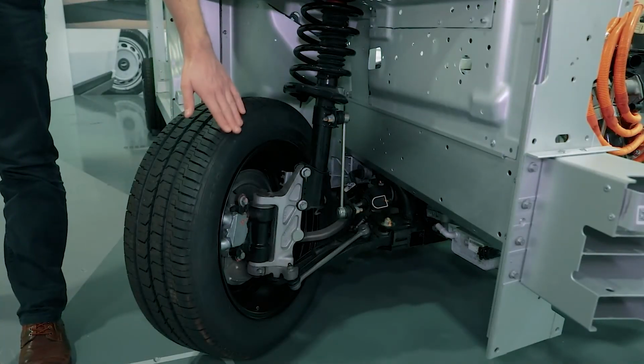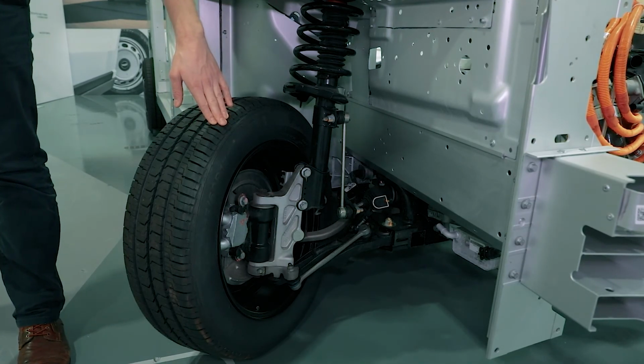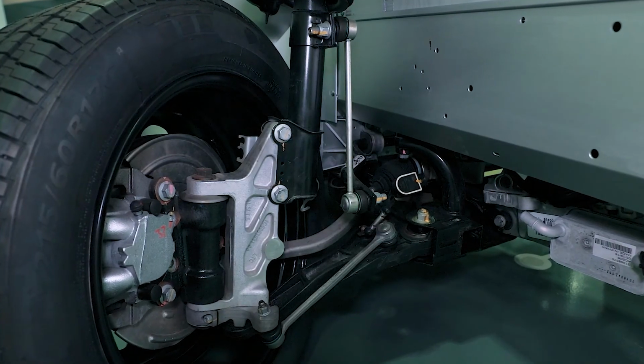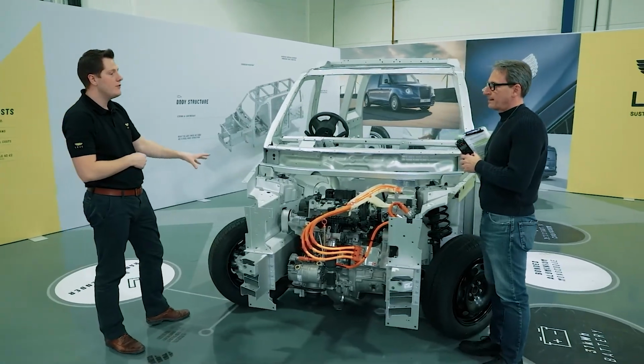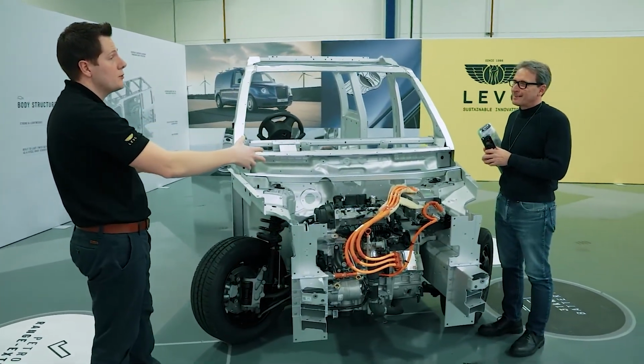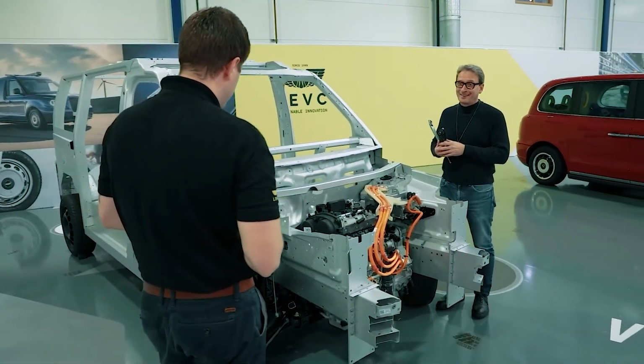Getting the turning circle is not just about making the wheels turn, it's about making them turn in the right way. So we've got a very clever suspension setup that as the wheels turn, and these wheels turn to 63 degrees off centre, which, to give you a comparison, a typical passenger car of a similar size would only get to about 38 degrees. So a huge improvement in turning circle.